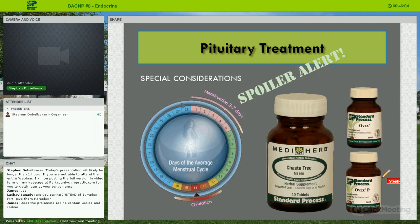Ovex and Ovex-P are the cytosol extract for ovarian tissue, so I can really drive that production of the follicle and the corpus luteum more effectively when I support that tissue, and that's Ovex and Ovex-P. For those of you that may not know, Ovex is of a bovine source, and Ovex-P is a porcine source, so virtually the same product. Just a different ingredient to make the product.